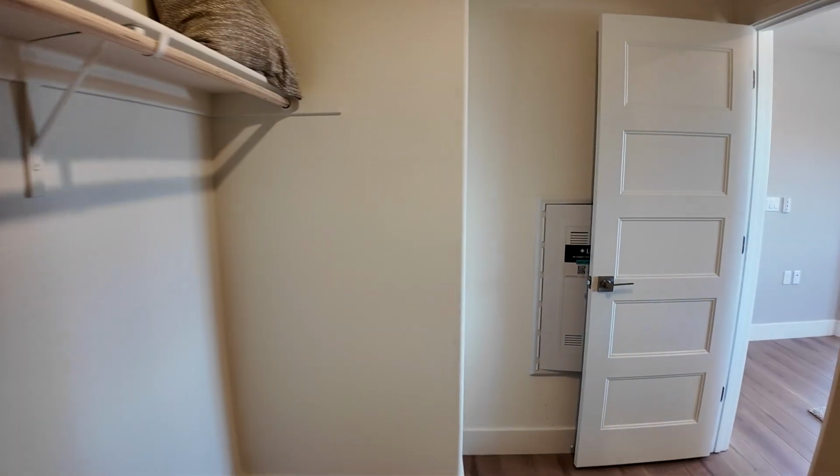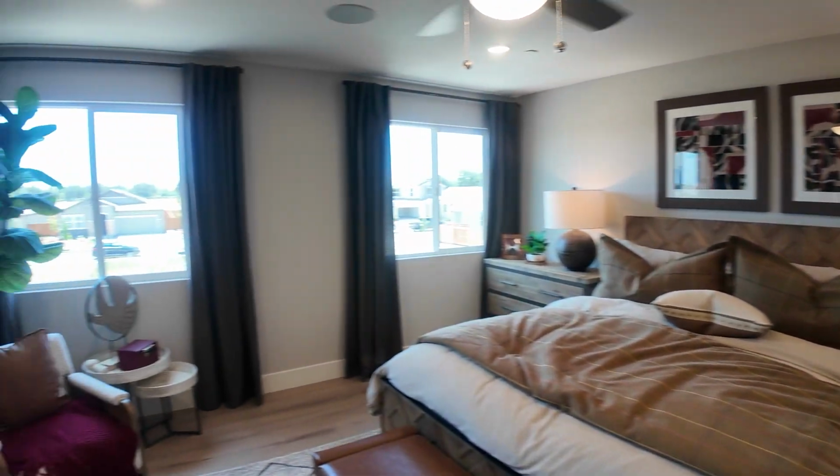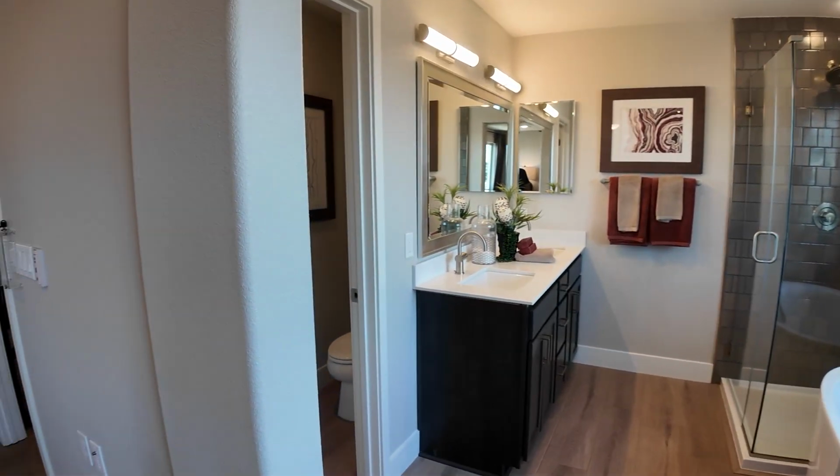But this one has a huge walk-in closet compared to the previous home, which had a fairly small walk-in closet. That's a big pro for this home. On top of that, 2 stories compared to 1 story. It depends on your personal preferences.